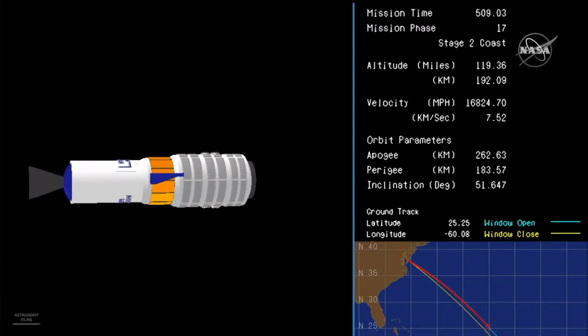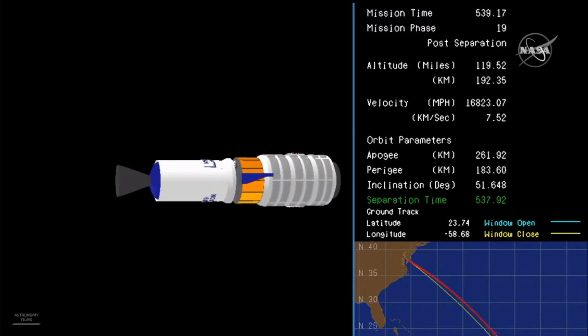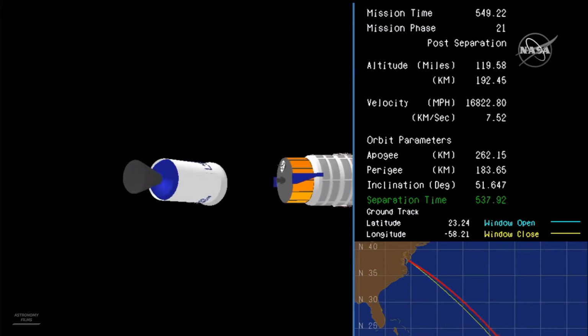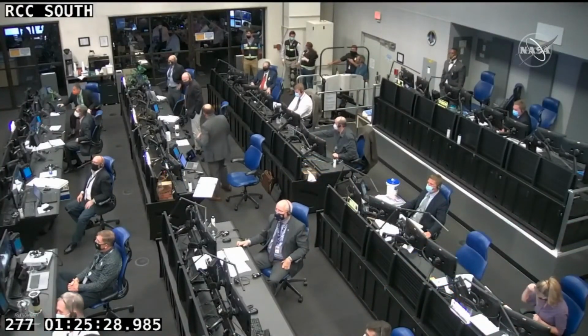At the time of Cygnus's separation from the second stage, the operations will move to Dulles, Virginia, and the Cygnus flight control room under the direction of Mission Director Zach Dwyer. Cygnus separation. Spacecraft separation confirmed. The SS Kalpana Chawla well on its way to the International Space Station. CCAM initiated. Attitude nominal. LC, Ace out.